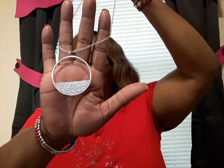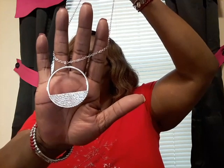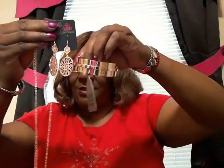Yeah, I don't know about no half moon, but this is the one. You looking at it? This is the one I showed you with the earrings. I showed you with these earrings and with this bracelet. All of these are rose gold. Is that the one you're talking about? Okay, so which ones? That's number 14. This right here is 14.